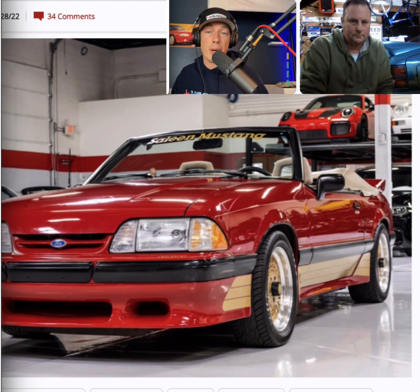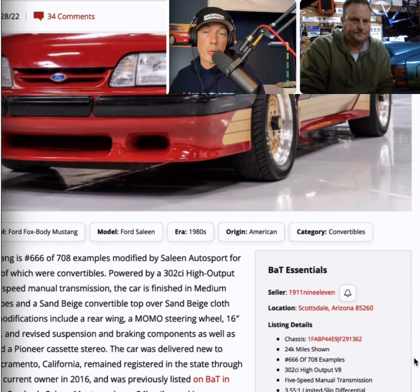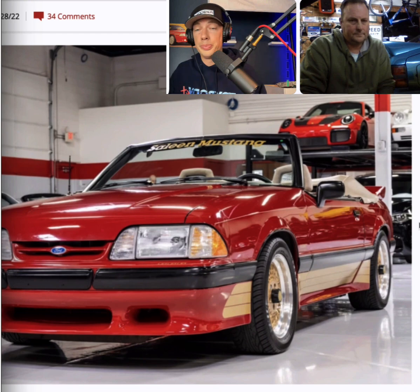And now they're just not quite as popular. They're probably least on the totem pole for a lot of people, especially now that coupes have risen and stuff like that. But this being a Celine convertible, it's an '88 5-speed car, which is really cool. And I like the red and gold colors. Let's see, mileage, 24,000 miles at $45,000. What do you think?